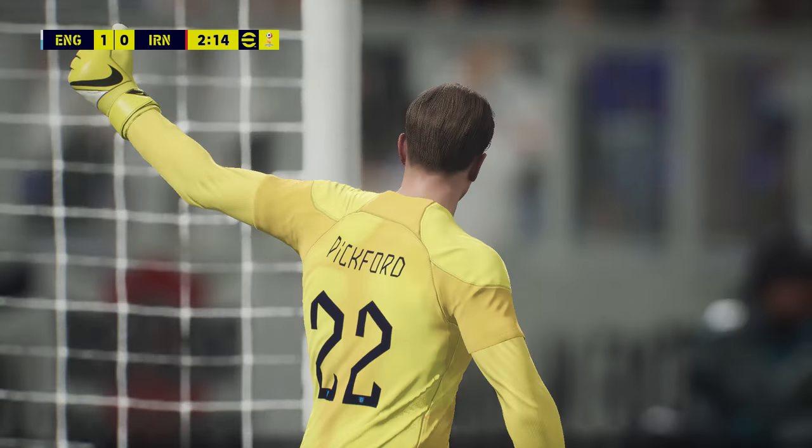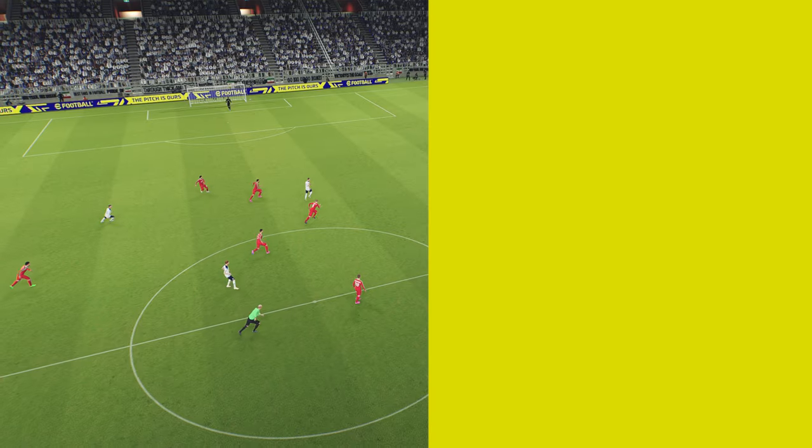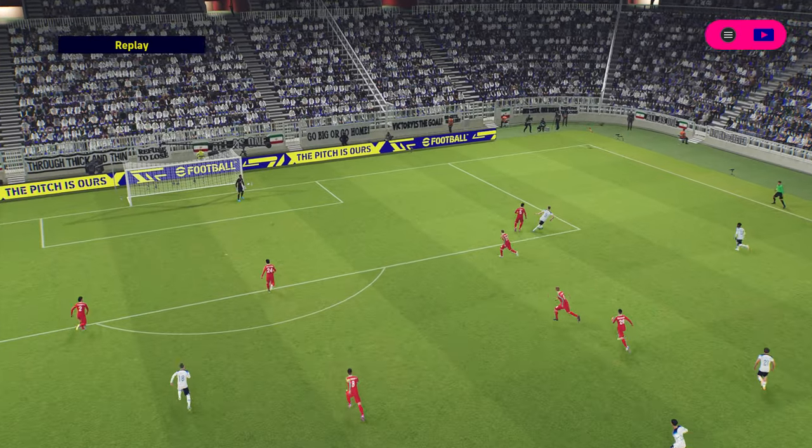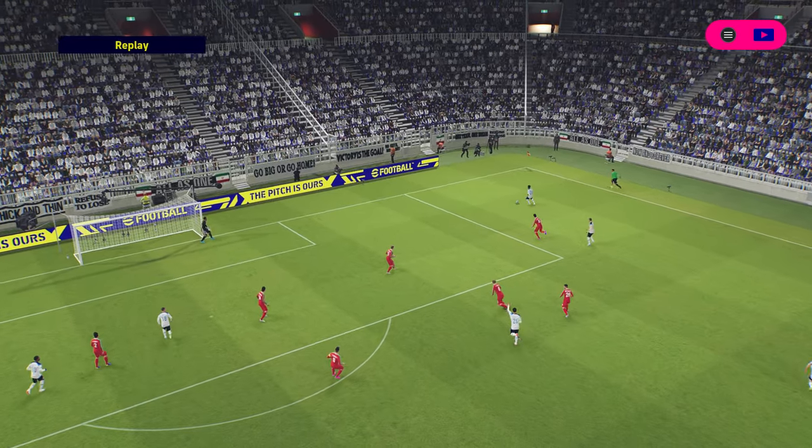Well, look, it's often the timing of the jump that dictates what you can do with any header, and if you get it slightly wrong, then you'll struggle. But that was beautifully made, it really was.